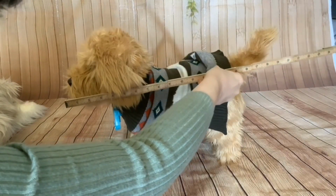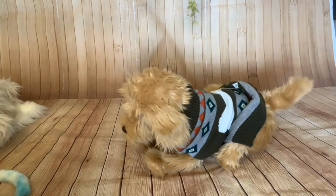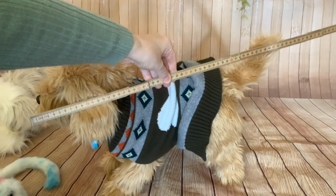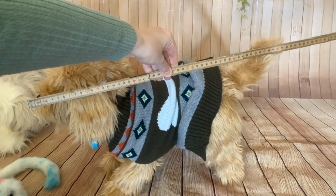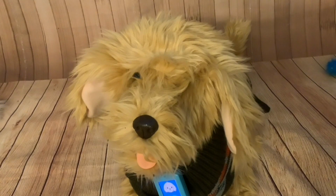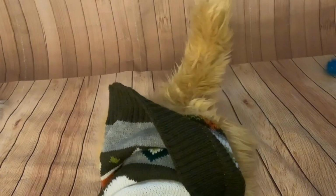He's about 20 inches from the tip of his nose to the tip of his tail, or about 50 centimetres, about half a metre. So Moji came out for last Christmas, and I still think it's the most impressive thing that Skyrocket has ever produced.